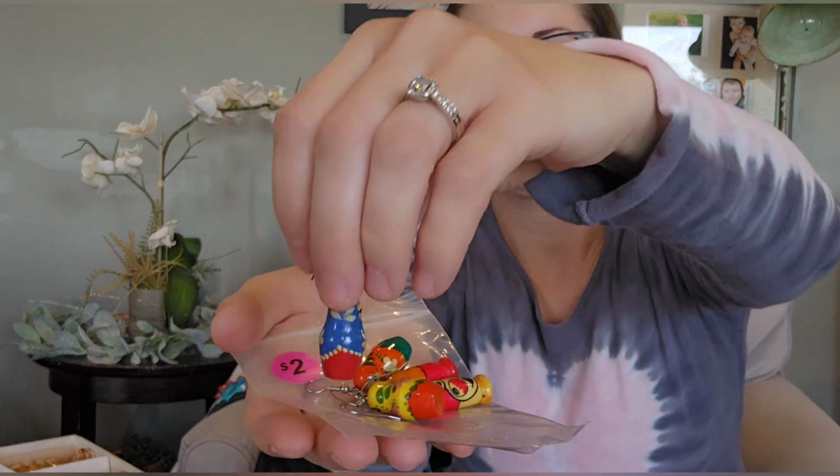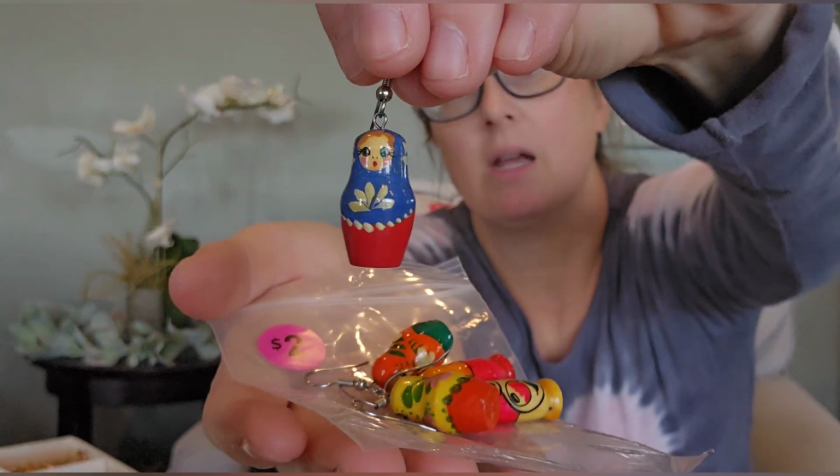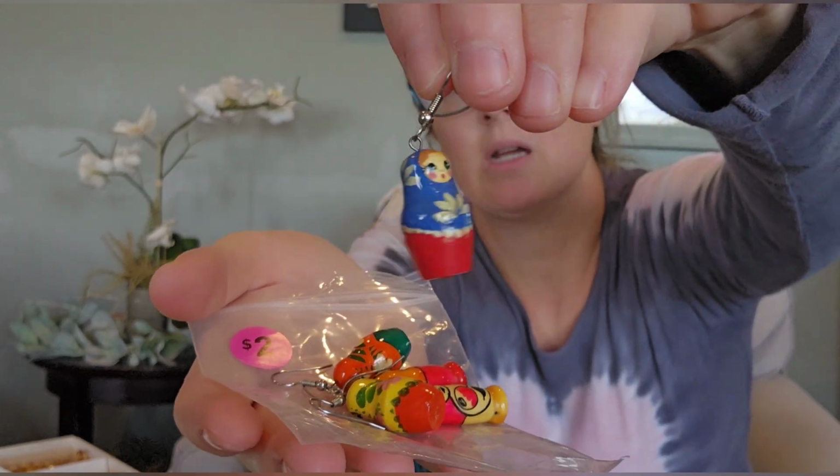The other item I plan to sell with the pin are these cute little Russian nesting doll earrings. No two are actually alike. These are more of a cylinder shape, but there's actually 5, so you would just mix and match, I guess, what you would want to wear. I paid a total of $4 for all of that, and I will probably list it for $40.